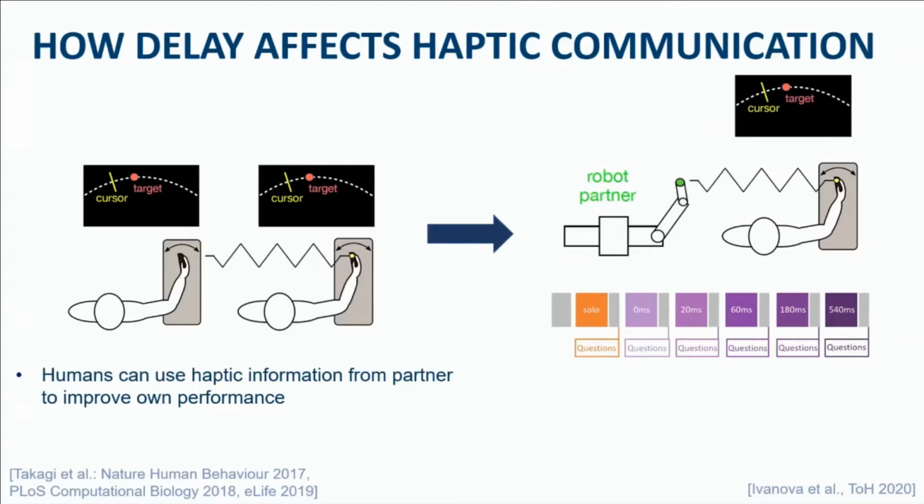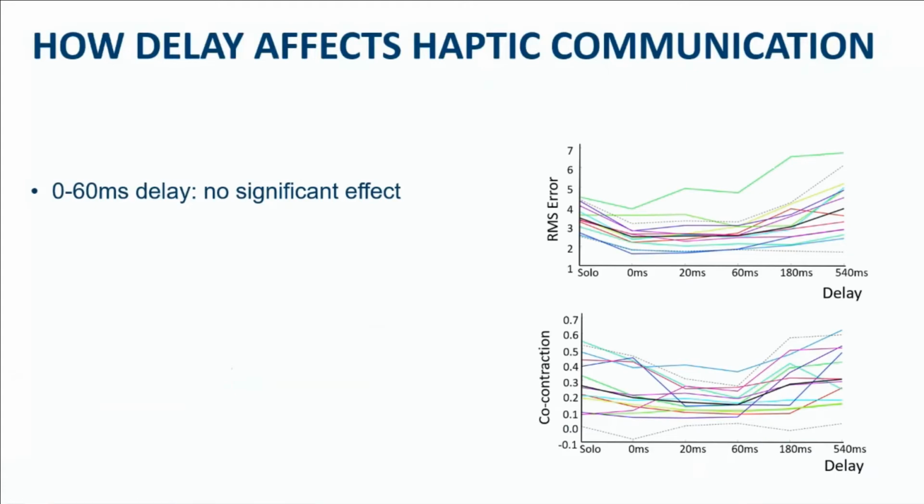So what we used is a robot partner that is a model of how the human is interacting. We have tested this model previously. And so we want to put a different delay between a human and this robotic partner. And okay, so this is the effect of delay. You can see that for different delay times, the error is not increasing much until more than 100 milliseconds, so 180, then you have an increase. And if you measure the muscle co-contraction, it is increasing from 60, so perhaps to compensate.